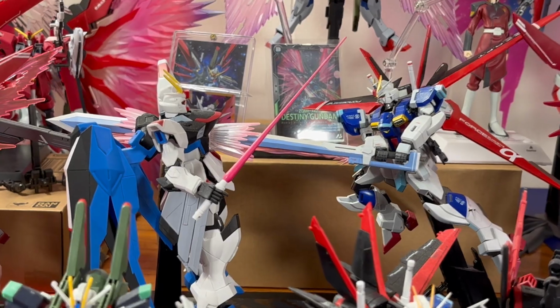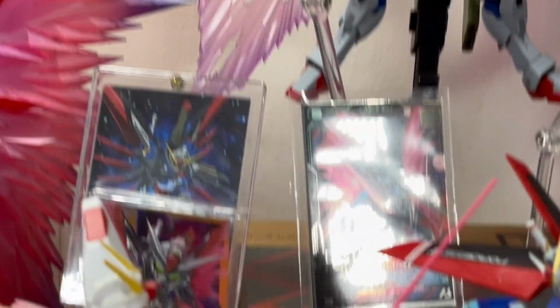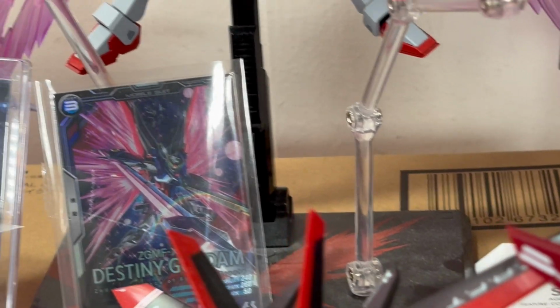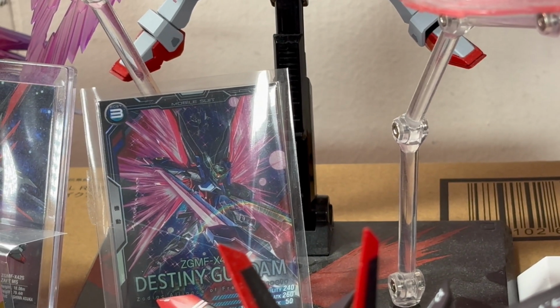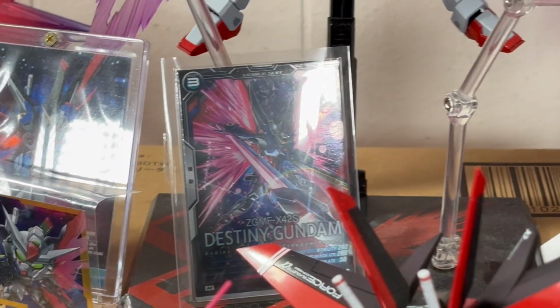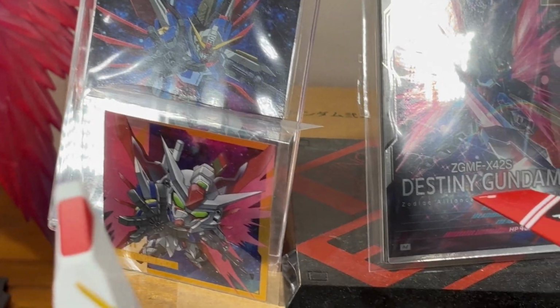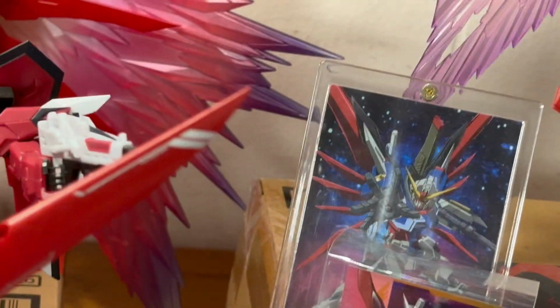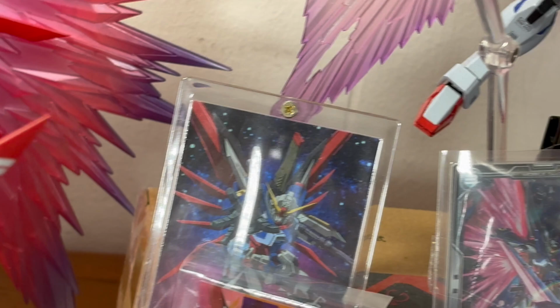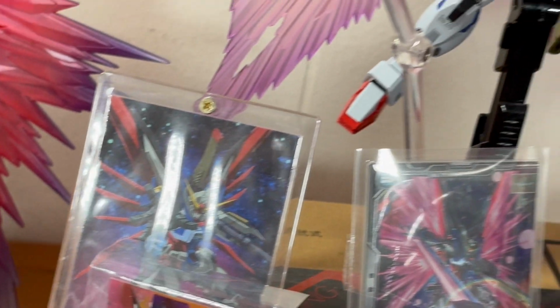All right. And in the back, I also have the Destiny Gundam Arsenal Base. Let me just zoom in. The Arsenal Base for Destiny Gundam in that sick pose. I really like the art on the Arsenal Base cards. I might just get more after this. And I have the wafer stickers of the Spec 2 down there, and some kind of trading card for Destiny Gundam that was released during the SD Gundam's original airing.